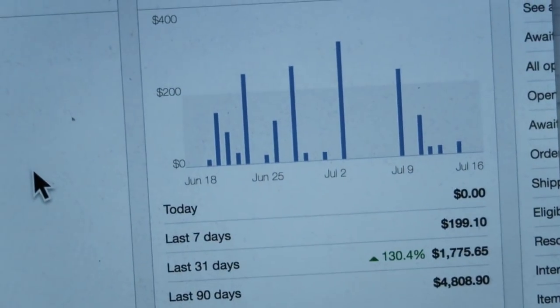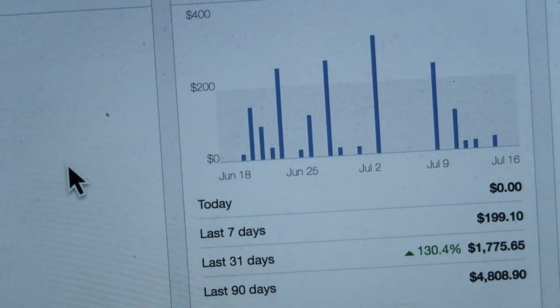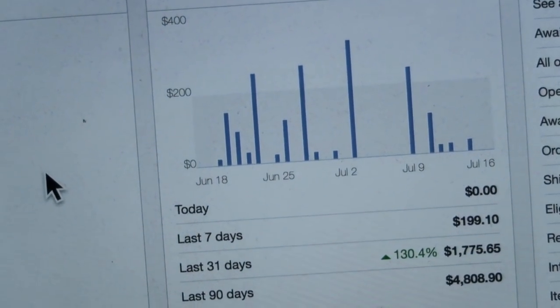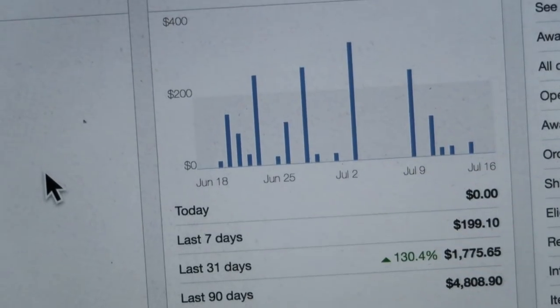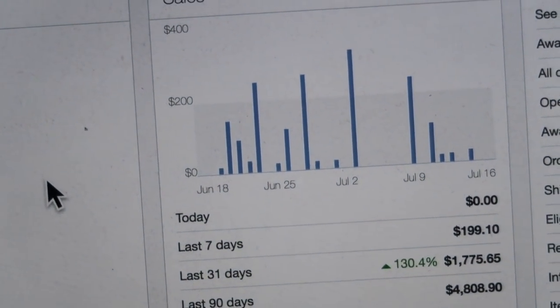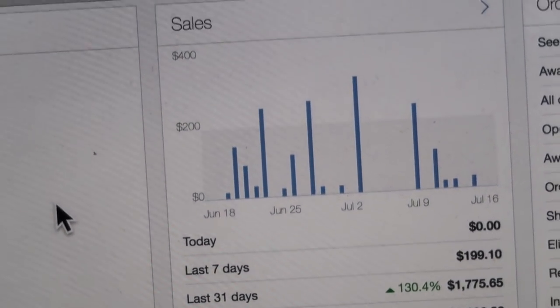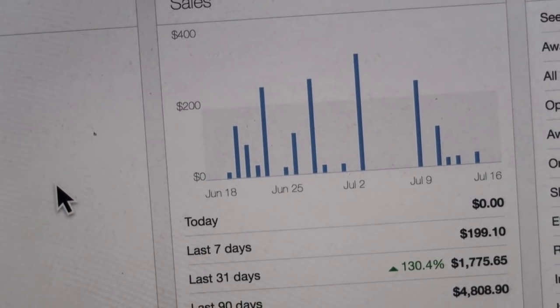Now this next one's a little harder to decipher. This is my Northwest Kansas. I haven't listed a lot on Northwest Kansas for a while because I've been working on camera stuff. My focus has been on camera stuff. So these are sales, this is where I sell my test strips, the ones that I can't sell on Amazon, and this is where I sell general merchandise.